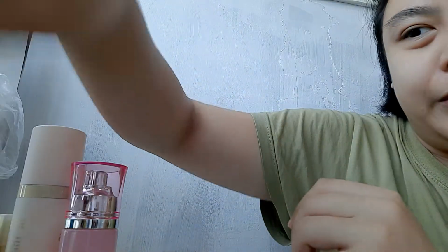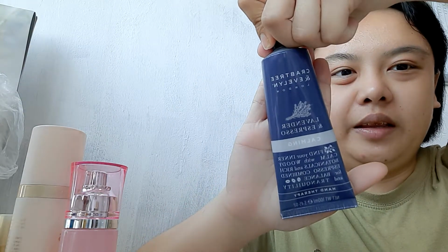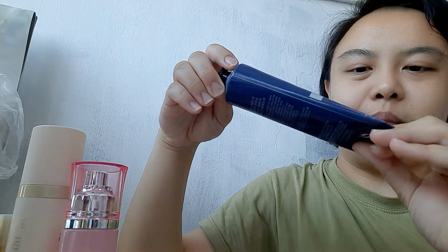And moving on, the next hand cream I have is this Crabtree and Evelyn Lavender and Espresso Calming Hand Cream. Based on the sound you can already tell that more than half of it is used, because I use it every night. It smells quite nice, to be very honest. It has a strong lavender smell. It's only 100 ml, and it's good for 24 months.